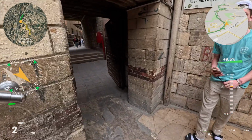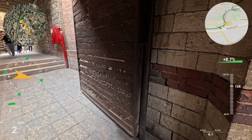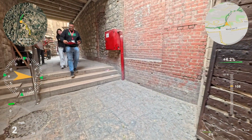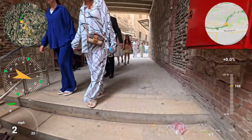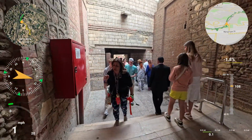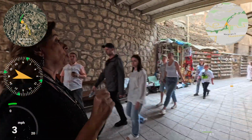See the door, how old it looks. It's wood covered by iron, and this is because the early Christians were hiding here from the persecution of the Romans, and they used to close this door. And I've heard from the security that till now, this door is closed every night.